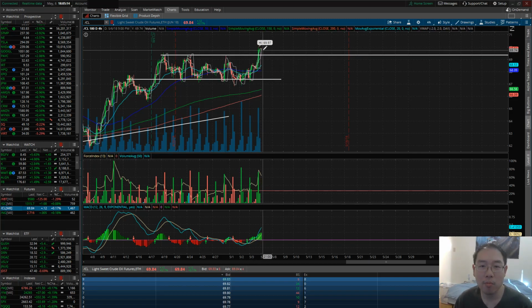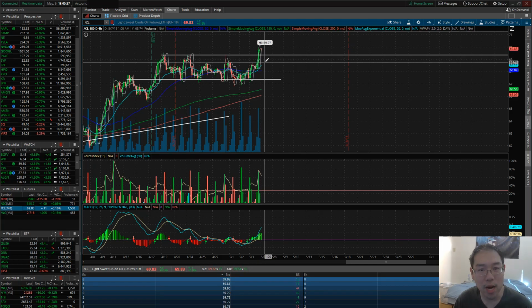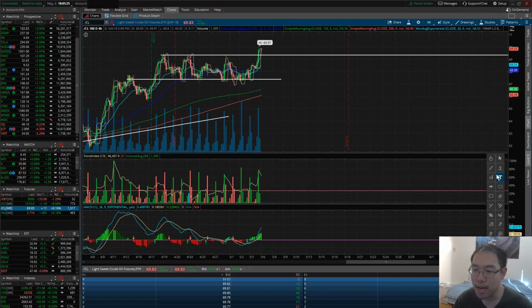Now, we have broken through this resistance area. What are we looking for? We're looking for a confirmation of this new support. If this is just a false breakthrough, we can still see it come down, right, guys? As a matter of fact, I would like to see it come down a little more. Like, we did break through, but I can see it going up.